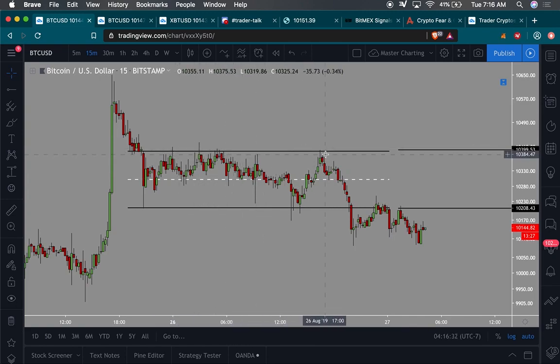Okay, so we're in nice profit right now. Prices are 10,144. So from 10,300, where we shorted, down to here, that's about a 1.5% drop. If you're on leverage, say 10x, that's a 15 to 17% gain right there.